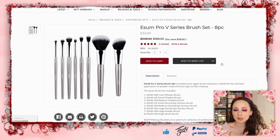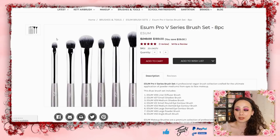They are man-made fibers because I know some of you don't like natural hair brushes. Now, I would show you mine, but the majority of mine are actually in my makeup kit right now. I prefer synthetic fibers to keep in my kit just because they're a bit more robust. They go through more washings. So I love this. Particularly the eyeshadow brushes in here are really, really nice.